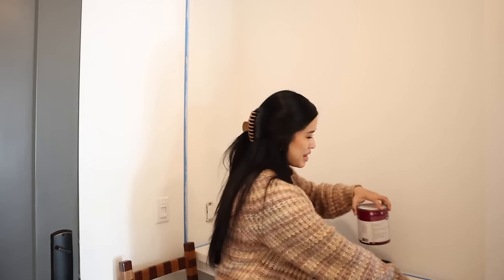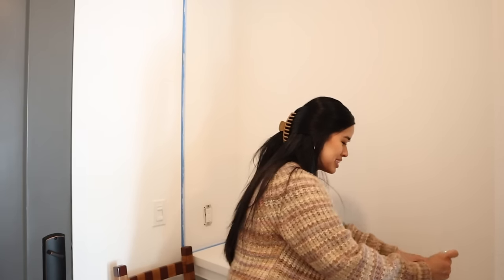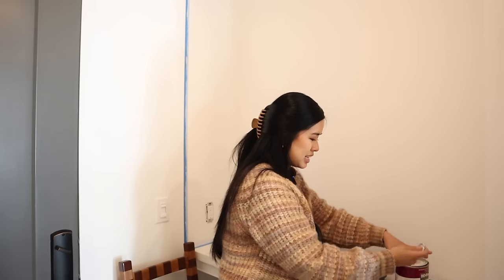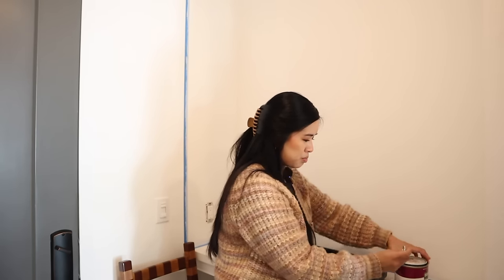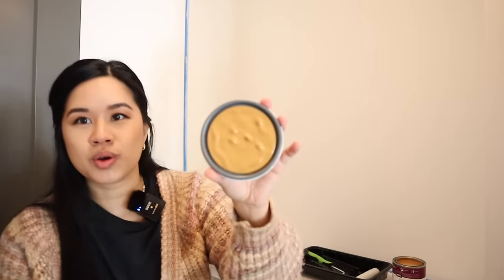Most of the time I swatch my paints before I actually choose the final one, but for a wall this small, I just chose the best swatch at the store, and basically we're just going to hope for the best. I wanted a golden tan color, and I feel like this is perfect. It's called Antique Penny from Behr.